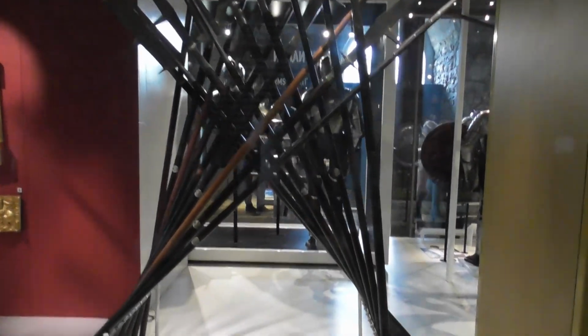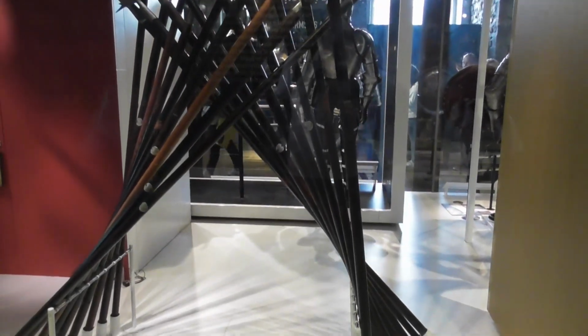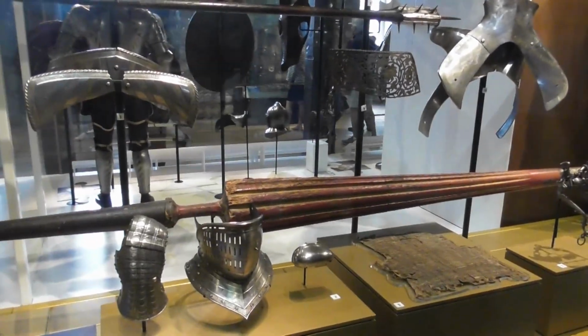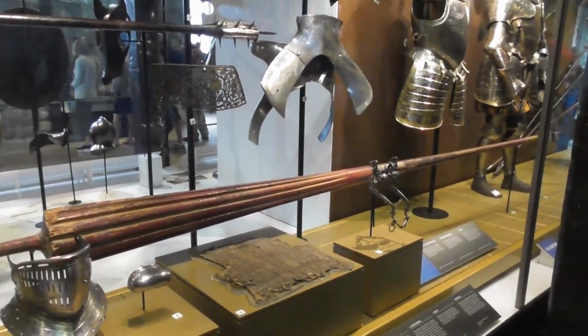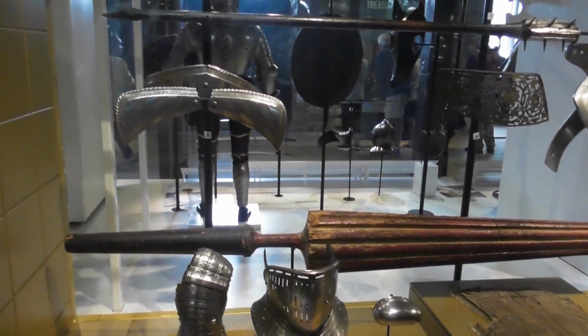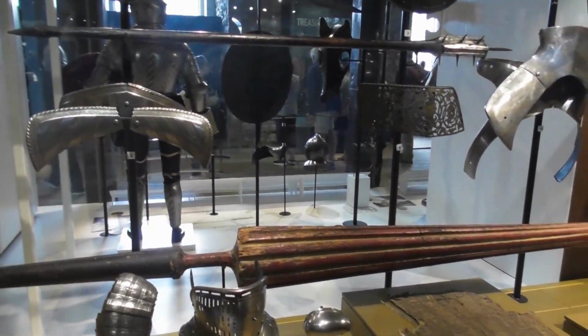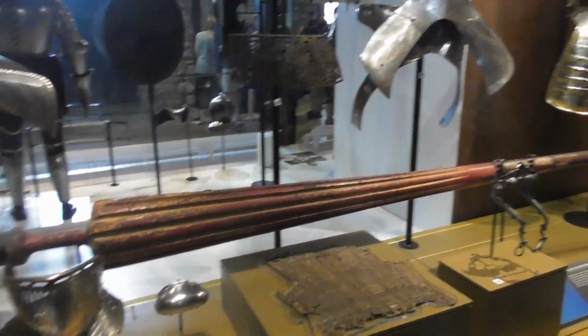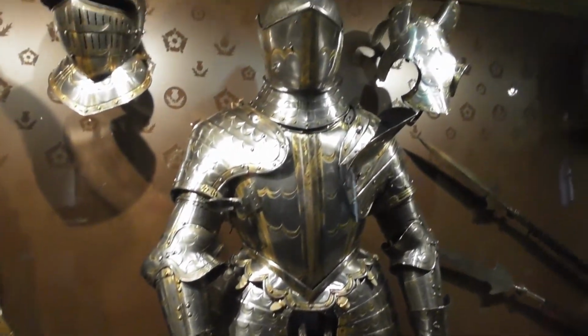Board of Ordnance. Staff weapons. Oh, that's a big lance. Look at that lance, Josh. There's quite a lot of King Henry VIII stuff here. A lance used by Henry. Elizabethan armour.